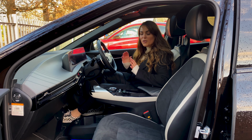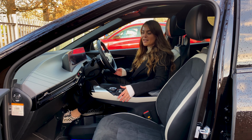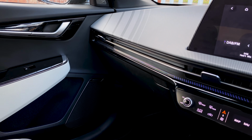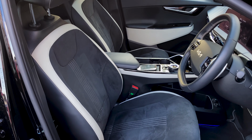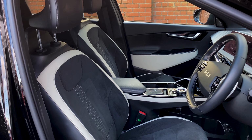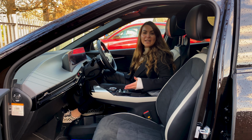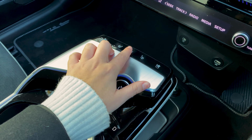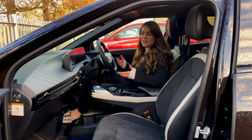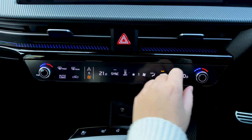In fact, modern and futuristic sums up the interior of the EV6. Everything has those sharp lines from the exterior. You get cloth or Alcantara if you go for this GT line trim, but they don't feel cheap. They still feel really high quality, and they're heated and cooled. I also really like the ambient lighting inside here as well. Again, it gives you that modern feel.